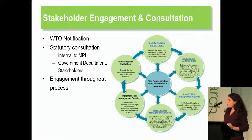So throughout the process, anytime we're making any changes to what was the original document sent out for public consultation, for example, based upon a submission during public consultation, any change that we make has to go back through the risk team for review. So we try to make changes as much as possible in order to facilitate trade, but it always is reviewed by our risk team.